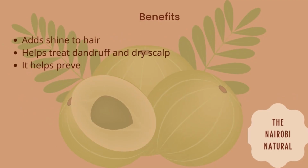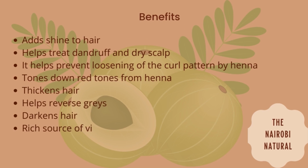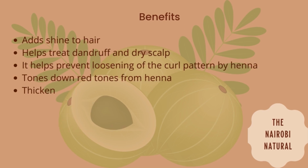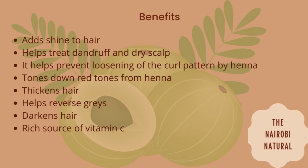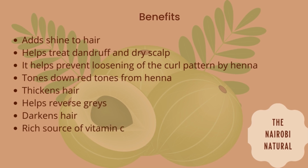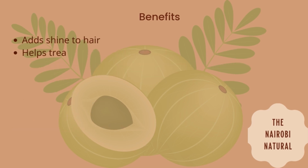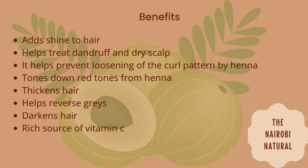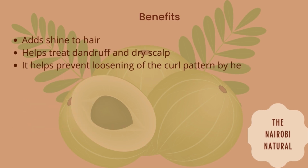It adds a lot of shine to hair. It helps to treat dandruff and dry scalp. If you're someone who uses henna regularly and you've noticed that using henna has loosened your curl pattern, Amla actually helps to prevent henna from loosening your curl pattern, and it also helps to tone down some of the red tones of henna. It helps to thicken your hair by increasing hair follicle count.